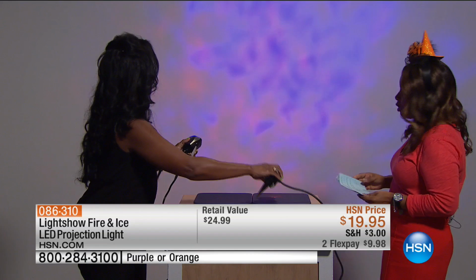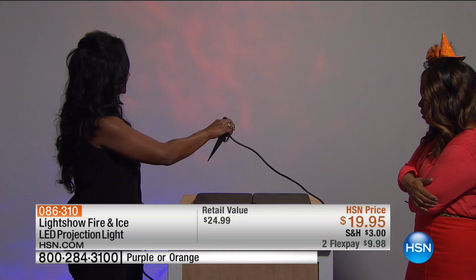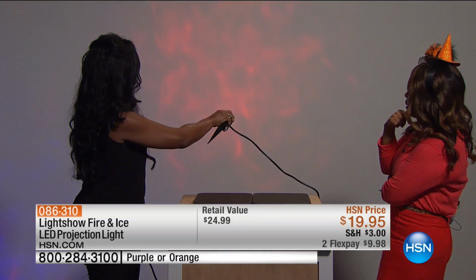And our projection light, and we're going to demonstrate a little bit of that for you now as we give you a look. We have a choice of an orange or a purple. Can you see it? Are you guys able to see it really well? I feel like it's still bright in here. Maybe we'll dim the lights just a little bit. Oh, there we go. That's now better. That's what I'm talking about.